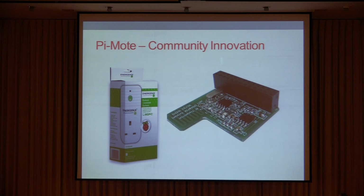So this is a way now for hobbyists, or people who want to build their own home automation solution or home control solution, where they can use this community developed platform and write their own software. This again uses an open SDK, so they can write their own control applications and extend the functionality of the Pi.